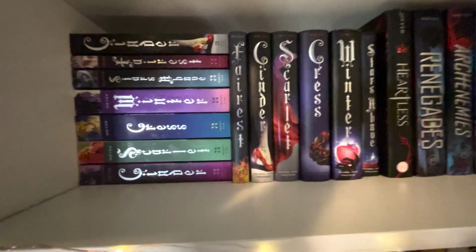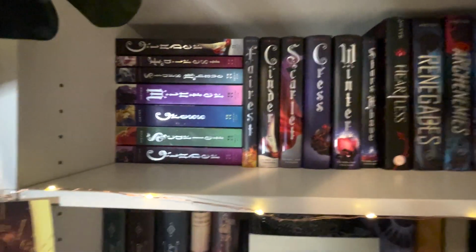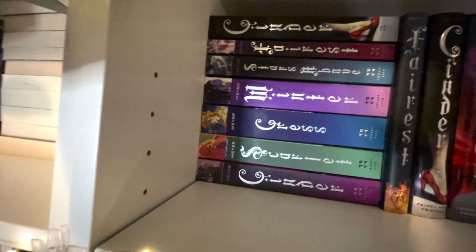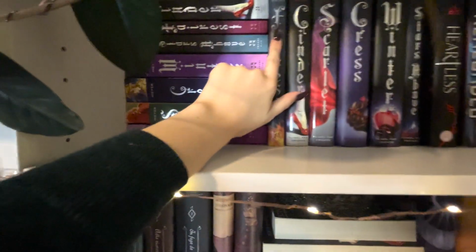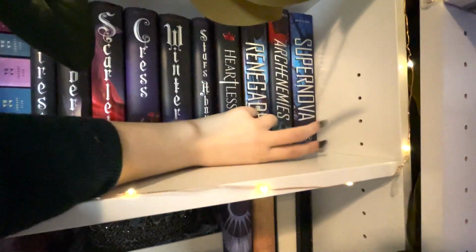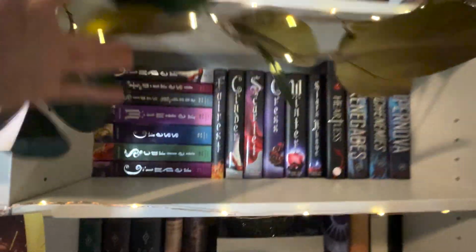I have multiple copies of the same book, and that is because I'm also a collector, so as much as I love reading, I also love collecting. Over here are all the new editions of the Lunar Chronicles, as well as my paperback that is signed by Marissa Meyer. My original copies of the Lunar Chronicles, Heartless, Renegades, Archenemies, Supernova, which is such a good series that people don't talk about. It's so good.